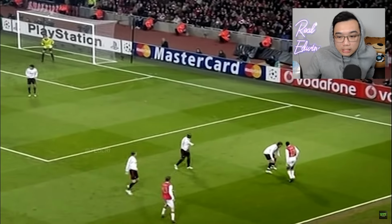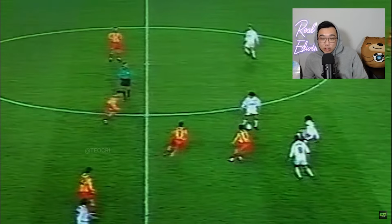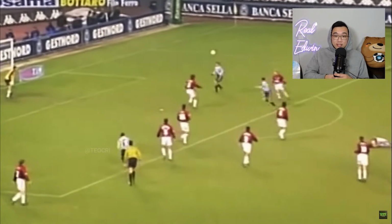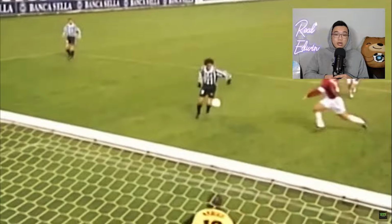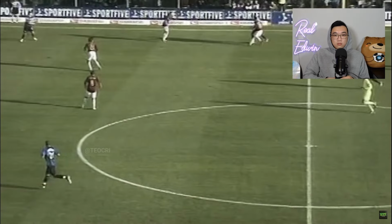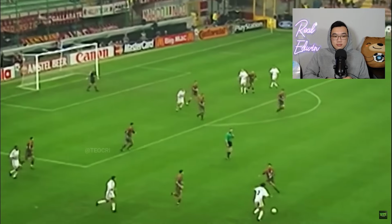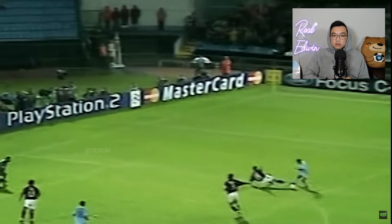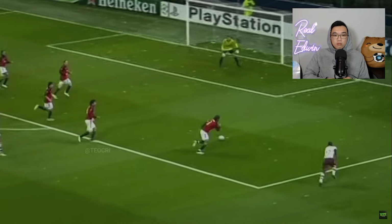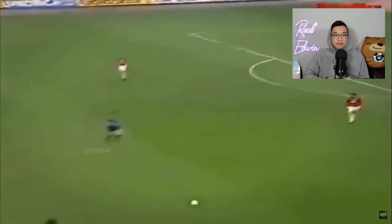Yeah, playing against this dude must have been a nightmare. Even if you get around him, the job is nowhere near done. He's going to get the ball back. Don't know how, but he's getting the ball back. What a block. Wow. Ooh. Every time, man.